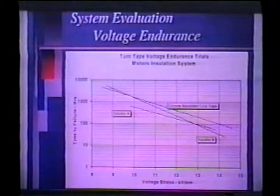This graph shows the results which have been observed to date for the insulation system. We started doing testing on the turn package of the insulation system, knowing that based on the graph that I showed earlier, the stress distribution, anything that's close to the copper is going to experience a higher electrical stress. So we know that if we manage that portion of the insulation correctly, we stand a better chance of achieving success for the overall system.